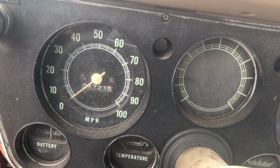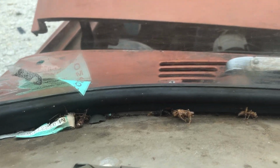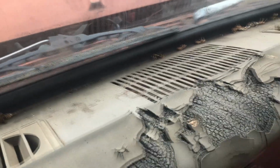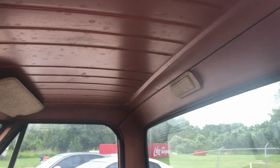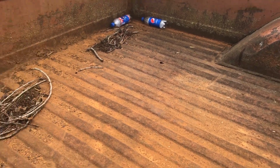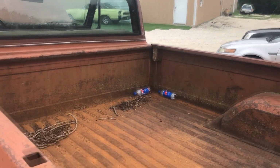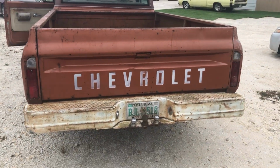It shows 6,723. I'm guessing that's rolled over. You got a little collection of bugs going on. I'd sell those if anybody's got a collection and they need some of those. Yeah, it looks like it's from Oklahoma.